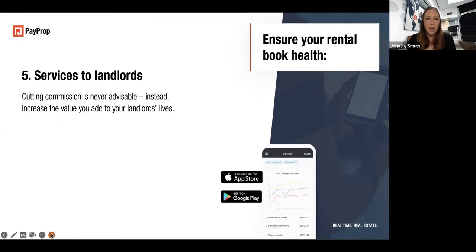Fifth, offer great services to landlords. What we've seen in the beginning of the pandemic, and that's also one of the survey results, was that quite a large proportion of agents cut their commission, the commission percentage that they charge, just to keep a landlord. So while it's very easy to say, Mr. Landlord, please don't go, I'm going to lower my commission percentage to 7% instead of 9%, it's very difficult to have the reverse of that conversation. You can't just go, Mr. Landlord, I'm going back to 9% from 7%. So cutting your commission is never advisable just because that reverse is so difficult. But instead, what you can do is approach the situation and increase the value that you add to your landlord's lives, back to value-adding activities.